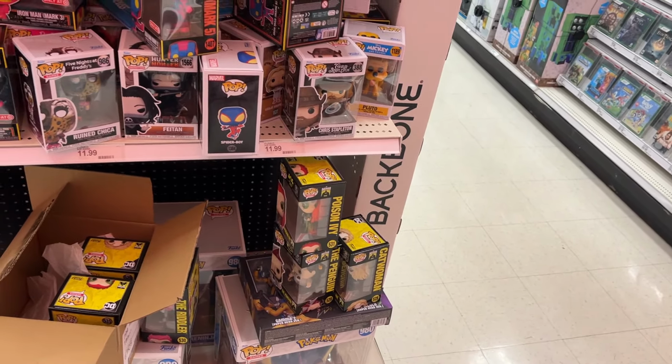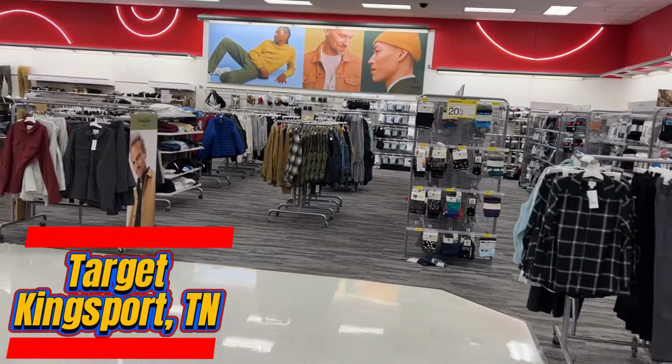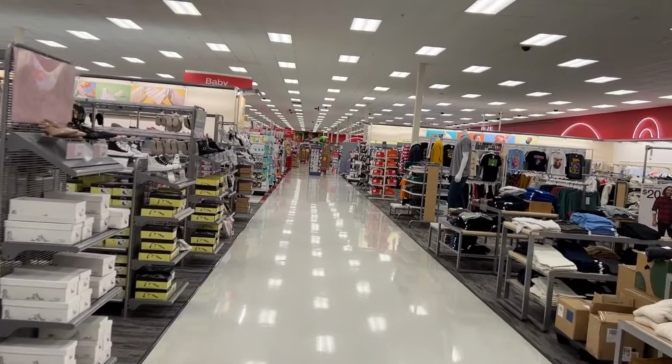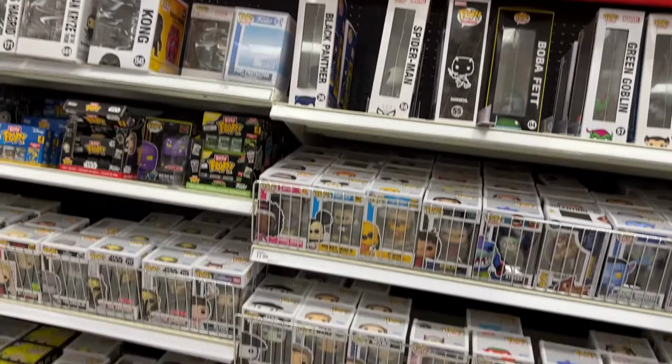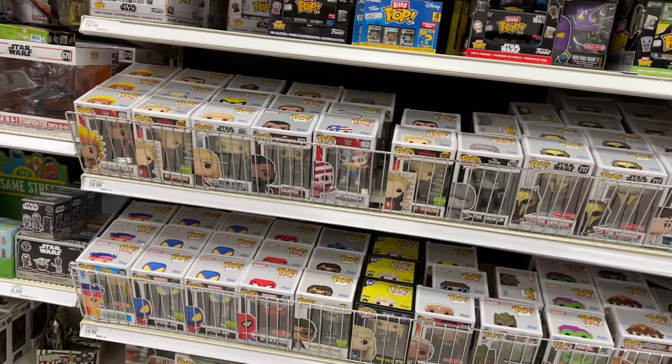Kingsport Target getting ready to make the turn. I'm a day early and actually a couple hours later when I'm usually in here, but hey, we do see some boxes up there, so maybe they got something. Let's go see what they got today in the old toy section. Start off in collectors. They do have some stuff over in the toys. They do also have some stock boxes we'll look at.